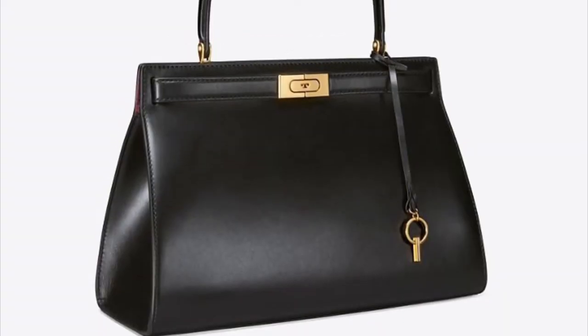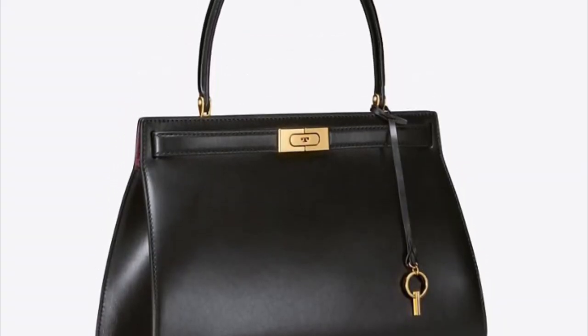Next up is the absolute cult classic bag, I think. I don't know, I'm a little new to Tory Burch, but from what I see, the Lee Radziwill. I don't even know how to say it, but nonetheless, the Lee Radziwill bag. I'm sorry for you little fans, but it's not for me.